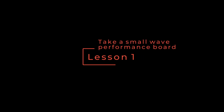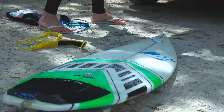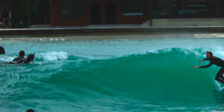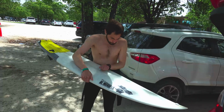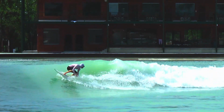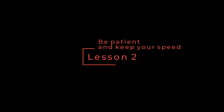Lesson 1. Take a small wave performance board. Having watched some videos before I went, I was expecting the wave to be super hollow and hard to catch. So I took out this board, which is very rockered and narrow. When I started surfing, I realized that I really didn't need all that rocker, and that the wave wasn't all that hollow, so a flatter board would have been just fine. This board has a bit less rocker and more tail area, so it felt a lot easier to stay with the wave.